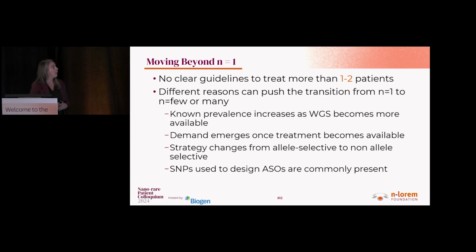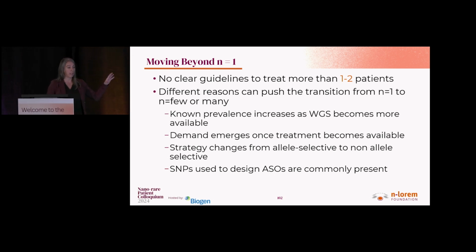And so I wanted to touch on moving beyond N of 1. Maybe some of you are aware of that, there's a regulatory gap between a commercial program, where the industry has very specific rules that they need to follow to get an approval to commercialize a drug, and we have the N of 1 guidelines, or the individualized ASO guidelines, but there's nothing in between to address 5, 10 patients. What do you do with that?